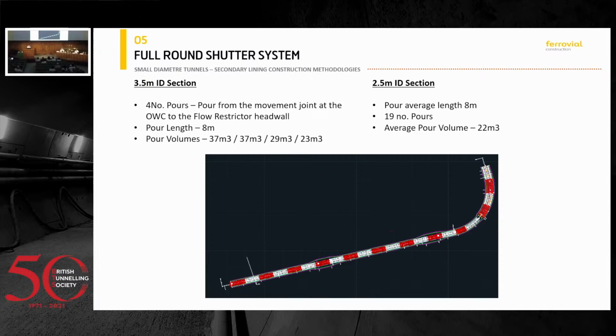in Tideway. Chelsea one was 19 pours, an average of 8 meter length, fairly reasonable quantities of concrete. In Falconbrook, we had to fill those passing bays that Jorge was talking about earlier, and we managed to do a pour up to 140 cubes, which was quite intense. Then the heat produced inside that was very heavy, but a fairly flexible system.